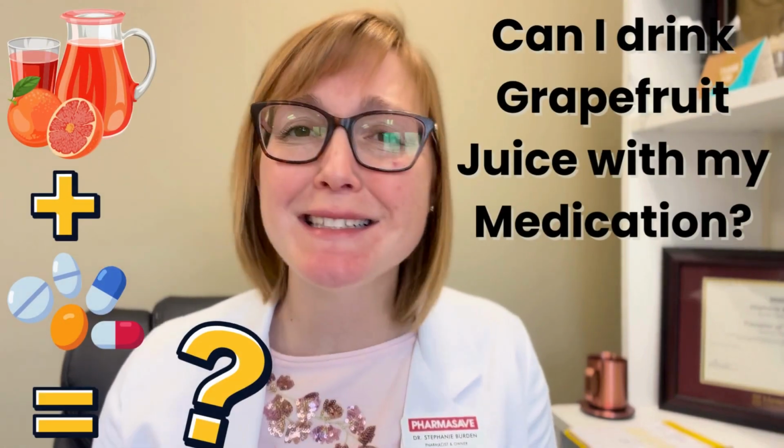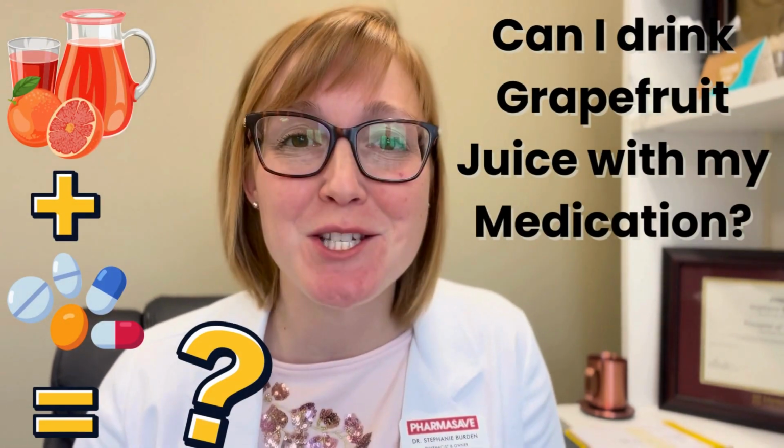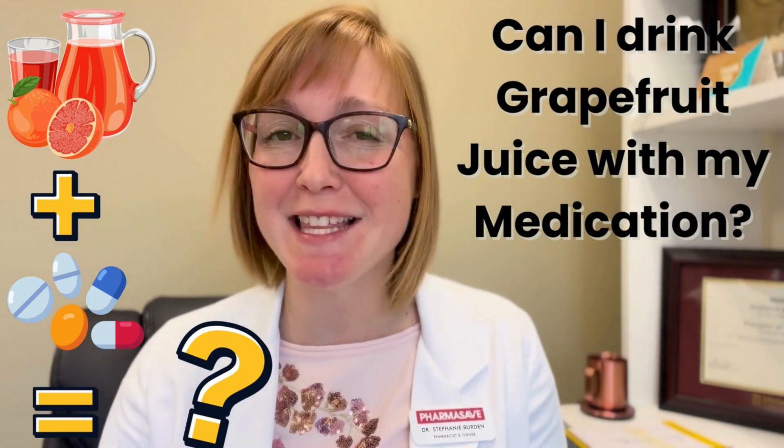Dr. Stephanie, can I have a glass of grapefruit juice? I love it. I get this question more often than you might think, and I thought it was a great thing to address. So grapefruit juice can interact with some medications. Actually, it's quite small. Of over tens of thousands of prescription drugs in Canada, only about 85 of them have this specific interaction. How does it work?